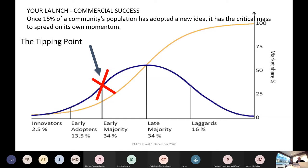Again, hard to define, but for each sector, for each indication or technology, you will have people who look to the innovators in order to take on new technologies. Then your early majority, 34%, your late majority, and the laggards are the ones you shouldn't spend any time trying to convince. They will only come on board when they have nothing left. They're the ones who are still trying to use rotary phones when we're dealing with iPhones. So I wouldn't spend any time on those.